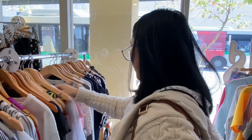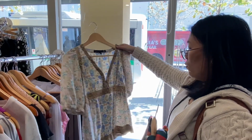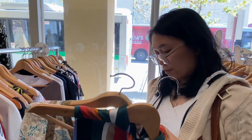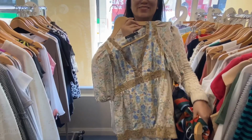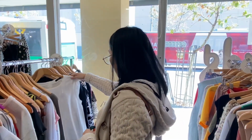However, the only determining factor was the size of the different clothing. I think when I was there, most of the clothes were not my size, but they were still really, really nice, and I was just checking the sizes to see if they would fit. Yeah, I love the pattern of this top. It's so unique with the gold trim around it.